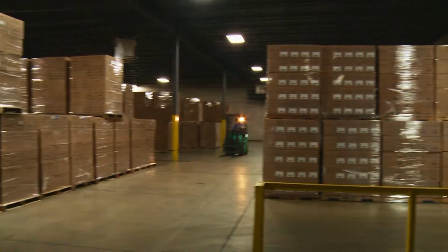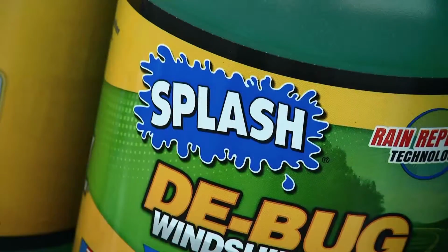See safely on the road when you apply a little splash.